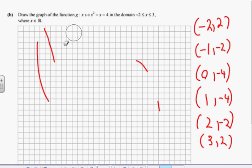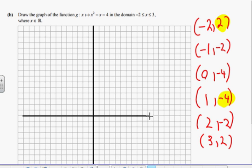Here's what's going to happen. We look at the y values first. What's the biggest and lowest y value? Biggest y value? 2. The lowest y value? Minus 4. So we have to go from 2 to minus 4. I'm going to make each one of these worth 1. I can space it out a little bit. If you space it out, it works a bit better. Okay, so minus 1, minus 2, minus 3, minus 4. 1, 2, 3, 4.